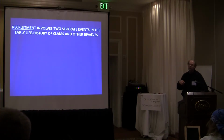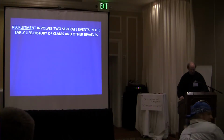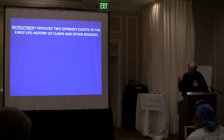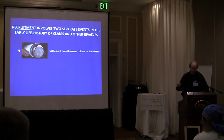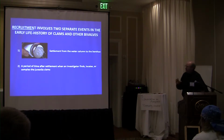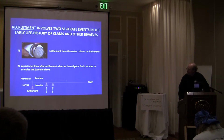And recruitment, all right, so the word settlement is an instantaneous process, but the word recruitment requires some time. So when someone says, oh, I found 100 recruits, or we're going to sample recruits today, that's different than how many animals actually settled, because recruitment is settlement, but it's also some period of time after settlement, because we're not going to sample immediately after a clam settles. It's almost impossible. So we look at time, the animals are swimming, they're in the plankton, they settle, and then they go to the benthos, and they're called a recruit after some period of time.